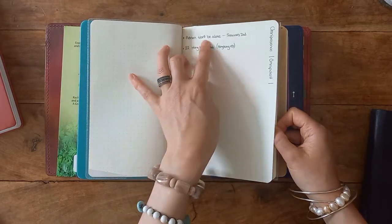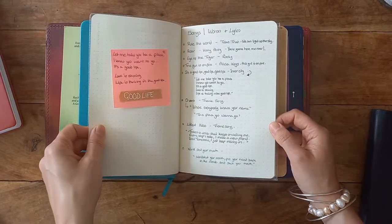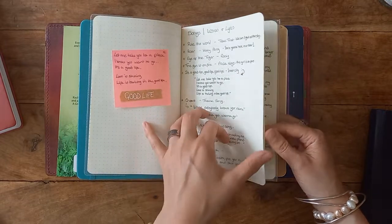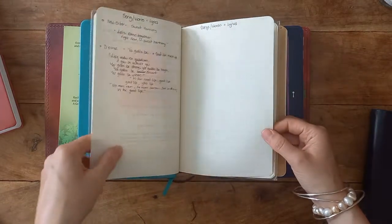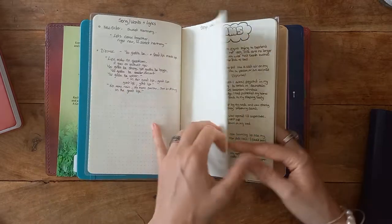I had a message saying Adrian won't be alone. Turned out to be somebody I know that was their dad, potentially. So yeah, I haven't been writing down the lyrics actually. I have had a song going through my head for days now. I ought to put that in here, but I bet you, now I've said it, I won't remember it.